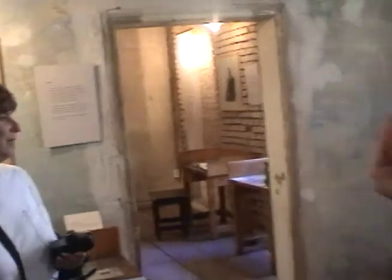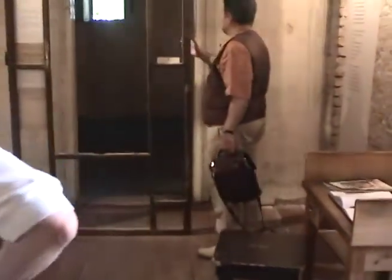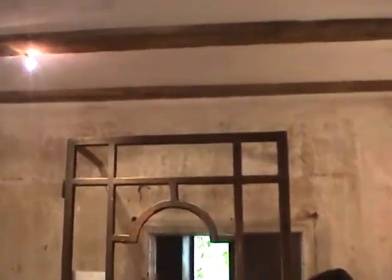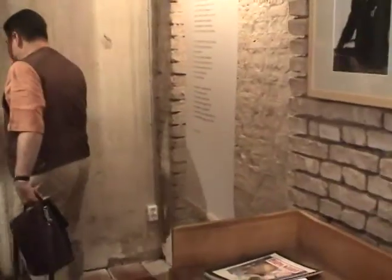Very interesting. And here, you see, this was the hidden room. Here they put a wall made of wood with a door. It was a fake door, like the bookcase for Anne Frank's house. Exactly. And this was the room where they saved people. They can hide here. They also had an oven, not to freeze, to keep warm. Wow. Not very big.